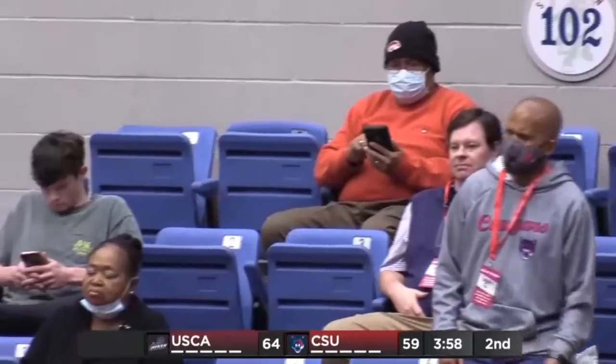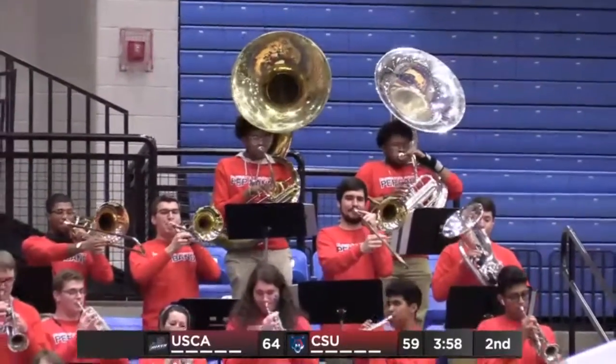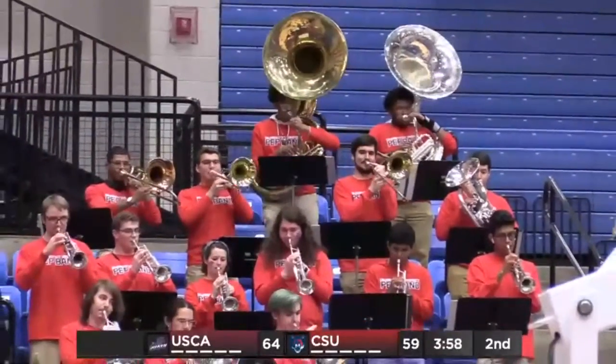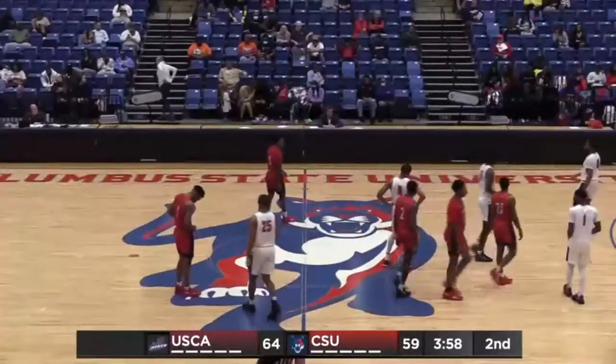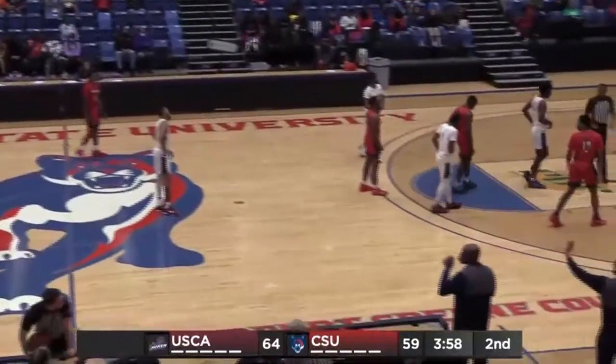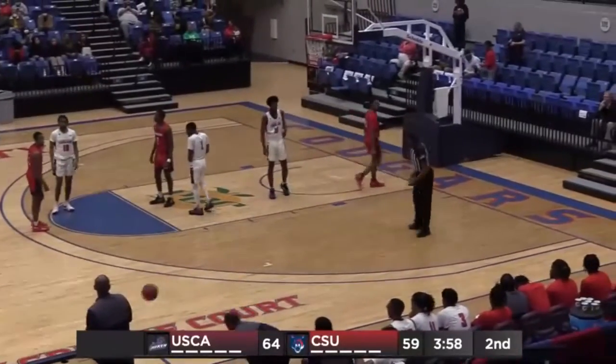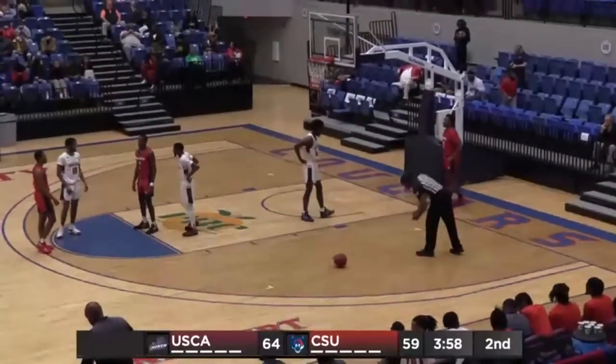Well, wherever you're listening or watching, grab a lucky spot somewhere and see if the Cougars can't save themselves at home. Cougars on a 5-0 run after trailing by 10 a minute ago. It's down to 5, 3:58 to play.